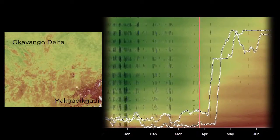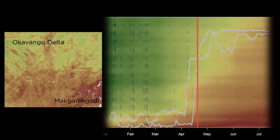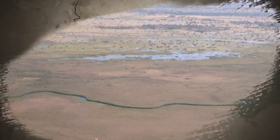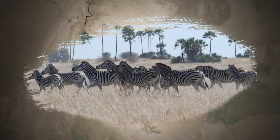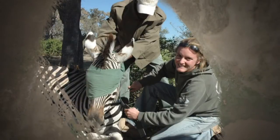As the rain peters out in April, the zebras return to the Okavango Delta, where floodwaters will support them through the winter. Fences to keep cattle away from wildlife blocked this zebra migration from 1968 to 2004. But anecdotes about past migrations proved true when the fences came down and researchers began tracking zebras with GPS.